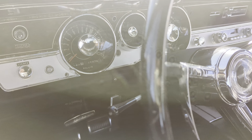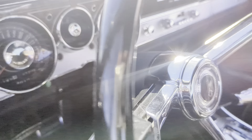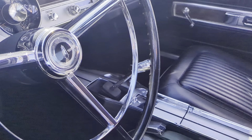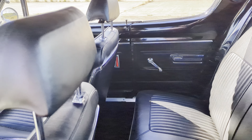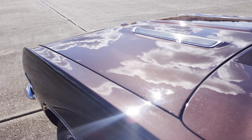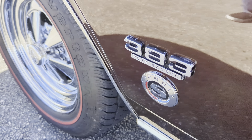Showing 61,776 miles. Crisp, clear gauges. No cracks in the steering wheel. Just a beautiful piece. Nice bright lights in the dashboard. I had everything replaced with LEDs so that you could really see them well at night. Beautiful emblems.